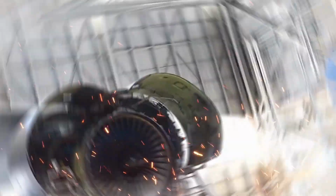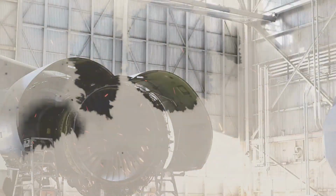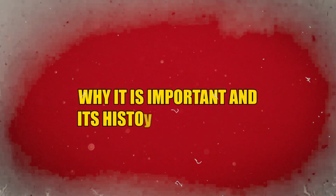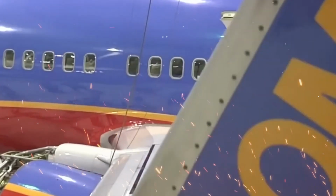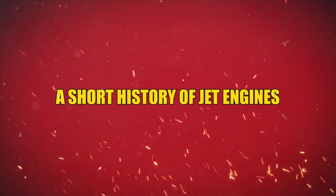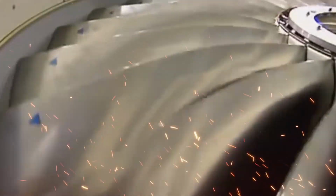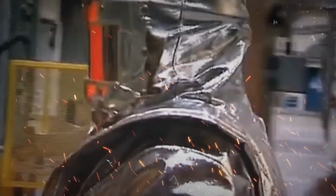Before we go into the details of how a jet engine works, let's take a moment to discuss why it is important and its historical relevance. Number 8. A short history of jet engines. What technology from ancient times was the basis for the development of contemporary jet propulsion?